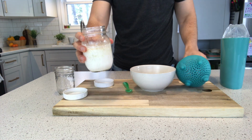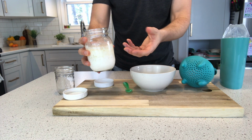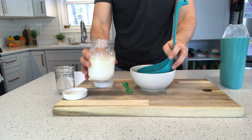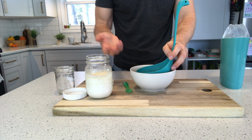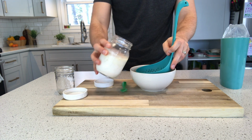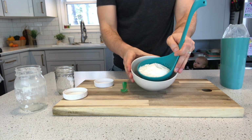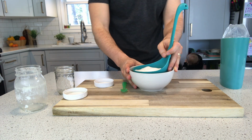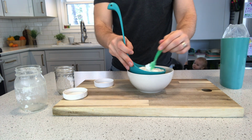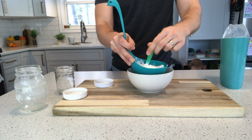So here we have our kefir that's already been made. It takes about 3 days to ferment. We use our strainer, a fancy strainer. They say not to let it touch any metal, so we have a plastic spoon strainer, and I just pour it in there. You can see. Hi Micah, how you doing? And just let it sift through. I kind of stir it with a spoon to speed up the process.